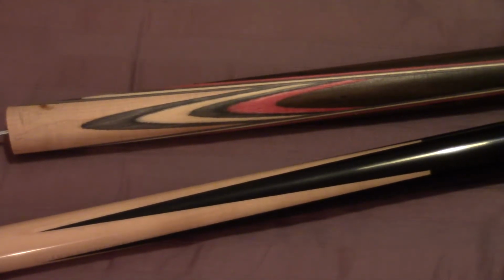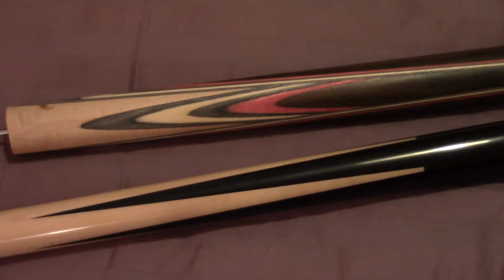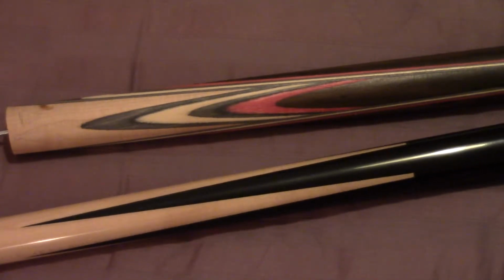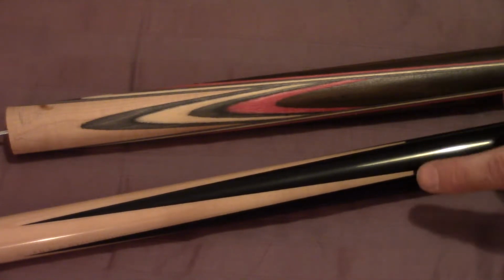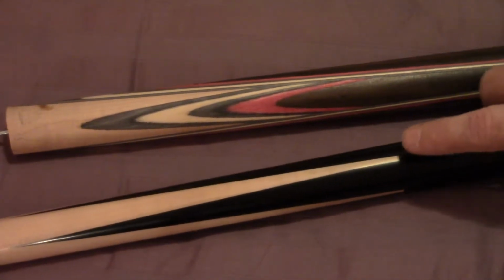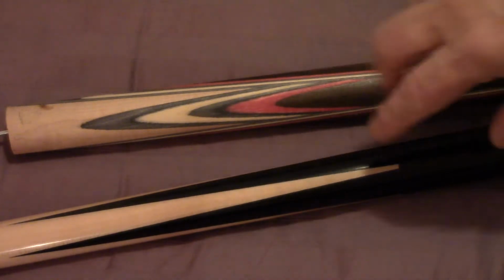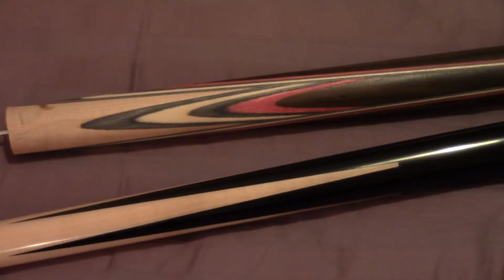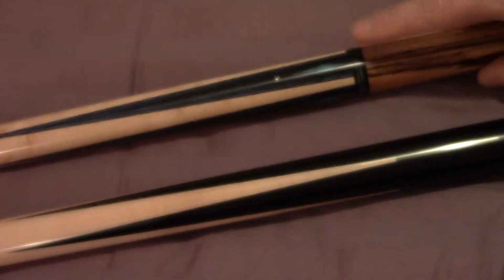This is a Hightower custom cue that we built, getting ready to go to a show here, and we got it ready to go. And this is what's called a full splice cue, and the difference is this is still traditional points. You see that this is one piece of wood. There's no joint in the middle, like on this cue here, there's a joint right in the middle, right where the points meet.